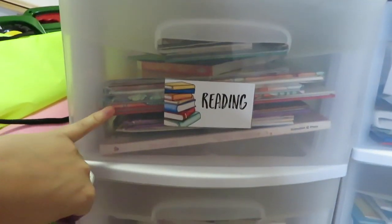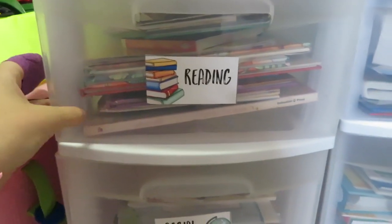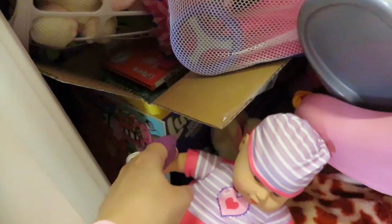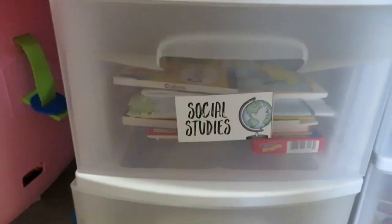Just to show you up close what it's going to look like. I have reading right here, and these are just a few books, and these books are for older ages, so Aubrey is not yet there. And I also have this big box over here of books, but this is just a few of them.